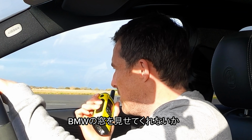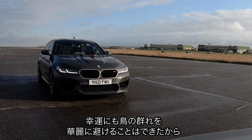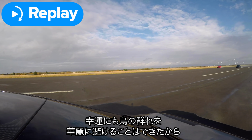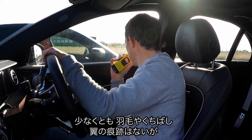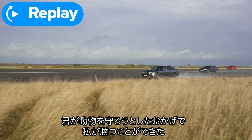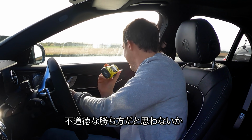BMW driver, can I just have a look at your windscreen? Stay still. I've got to congratulate you because the way you managed to avoid those birds was quite incredible. There is not any feathers or beaks or wings on your car. But because you were friendly to the animals, you lost that. I beat you to the mile. I'm going to take that. Take your immoral victory, whatever way you like.